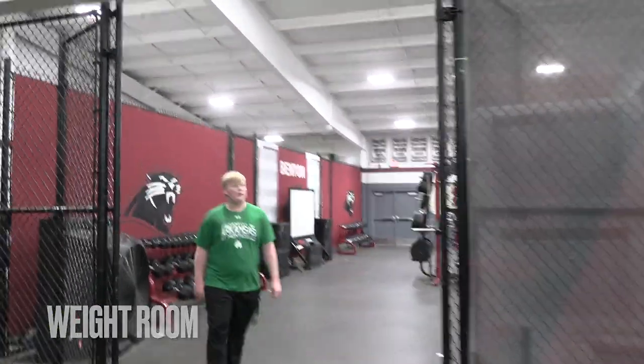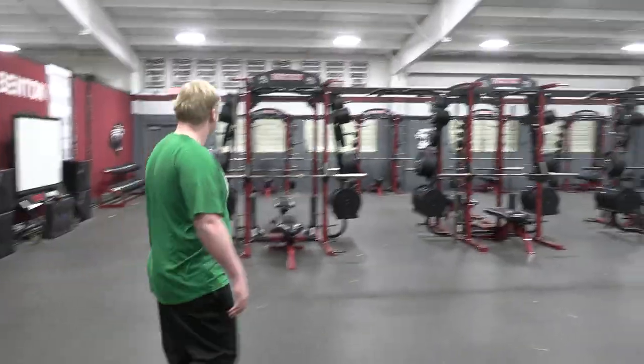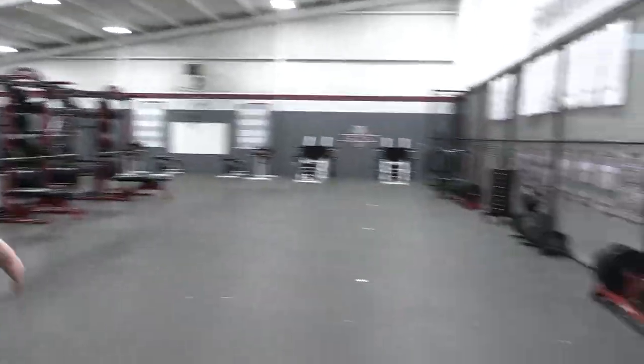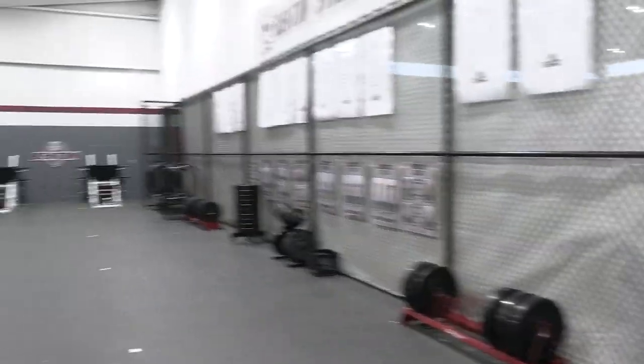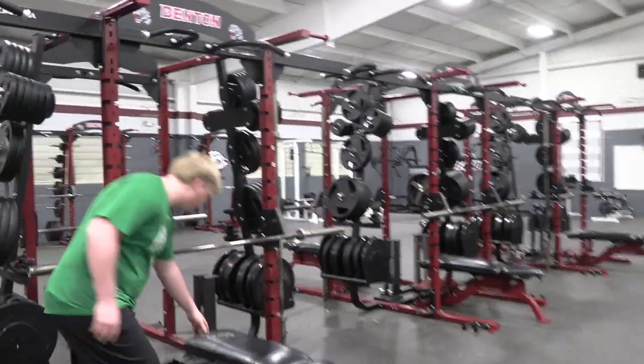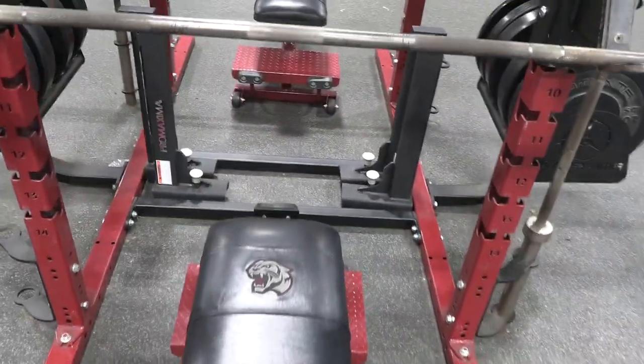Weight room. It was built in the summer of 2021. We have racks, bars, rubber weights, trap bars, leg press, leg curls. A really cool design that they decided to put. This little Benton Panther logo right here. Really, really cool.